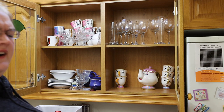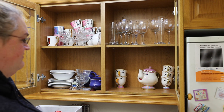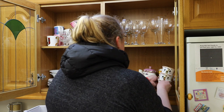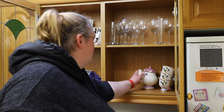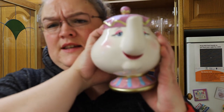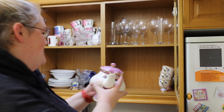I'm going to be honest guys, this is very anticlimactic. So I think what I'm going to do is double up this press. So I'm going to pop them there. My Chip mugs, they're very cute. Aren't they very cute guys? I didn't really give you a good look at them. So this is the teapot, Mrs. Potts. And by the way, yes, this is an actual teapot. This is a functional teapot.